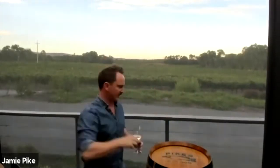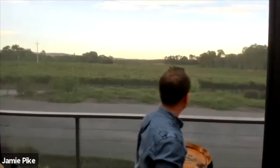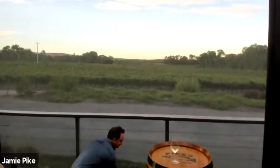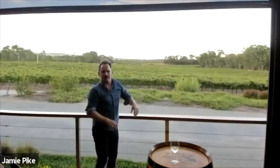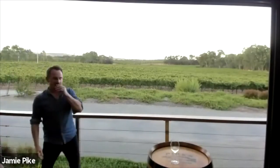I might just pause here, Charlie, because it's going to get dark here. So I'm just going to quickly open the blinds up, and hopefully the light's a little bit better. That's a bit better. It's beautiful there. I'll see if I can actually open this blind as well. Hang on. There we go. Oh wow! So this is the deck of our restaurant.